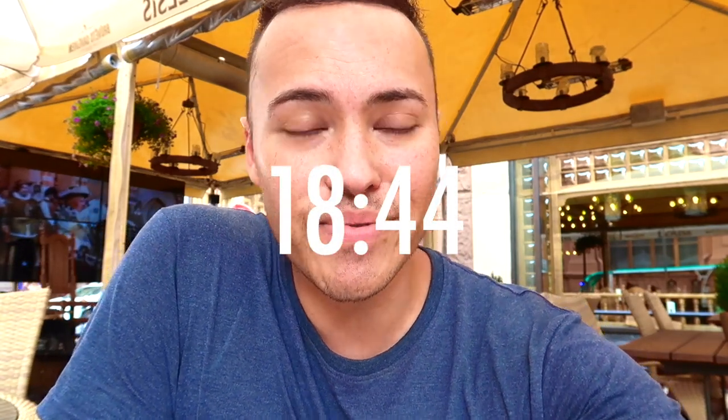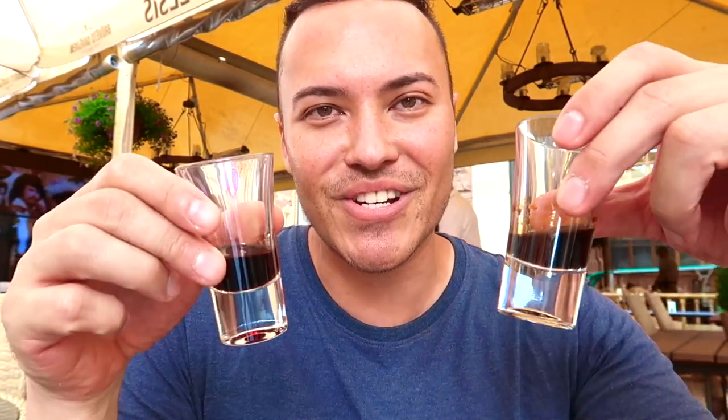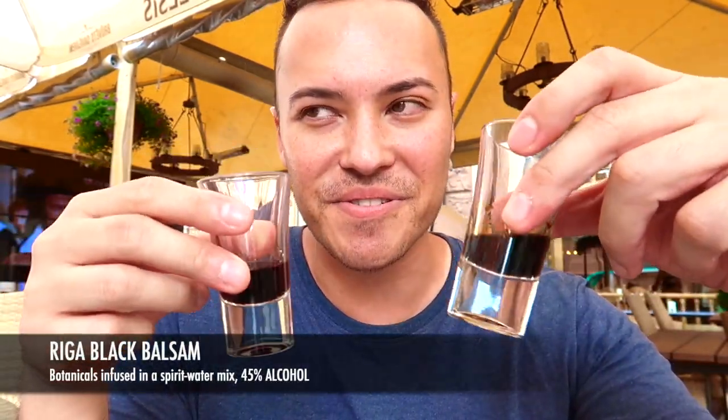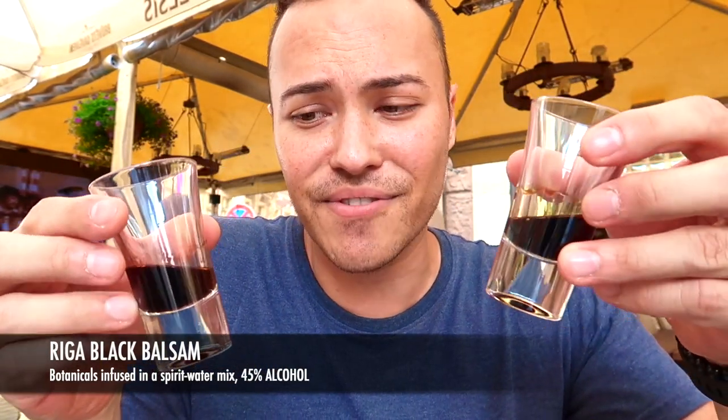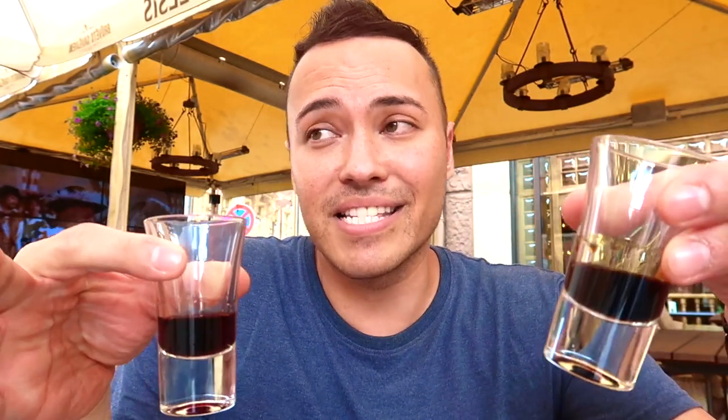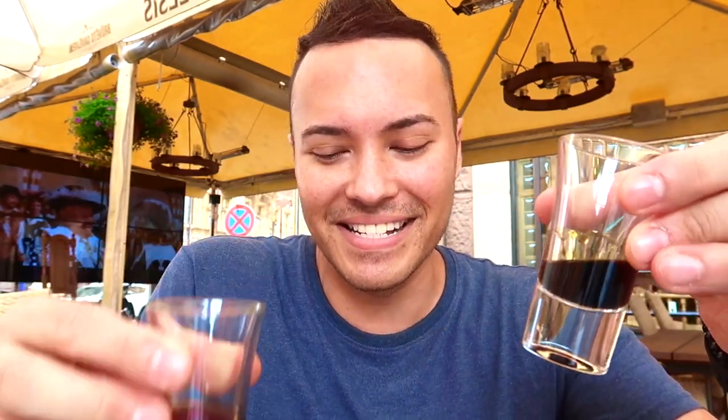So, key to Riga restaurant. This was the restaurant that I selected to have some very local Latvian food, and it's right across from the Riga Cathedral. The waiter here was really nice enough to let me try the Balsam, a local kind of Jägermeister or alcohol type of thing. I'm going to try these for you. I'm just going to take a sip because I need to be able to walk back to my hotel later.